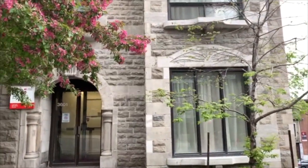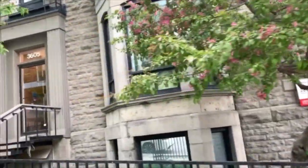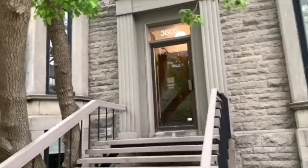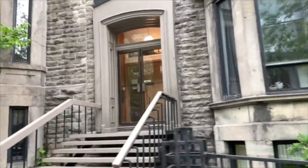These are some of the dorms. They're literally gorgeous. They're all stone. I think this might actually be on campus housing. I don't think it's off campus because it was labeled as McGill University housing, so it's a little sneak peek.